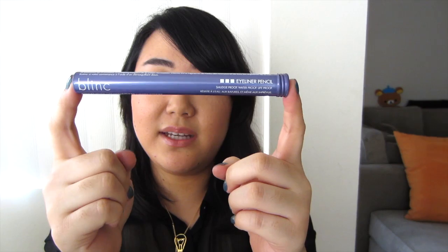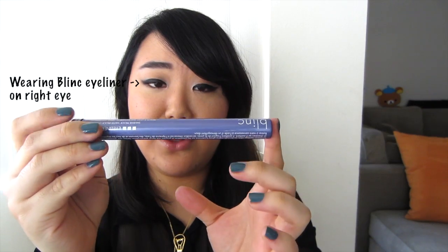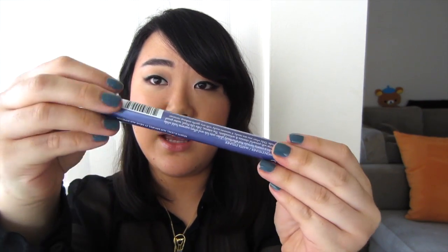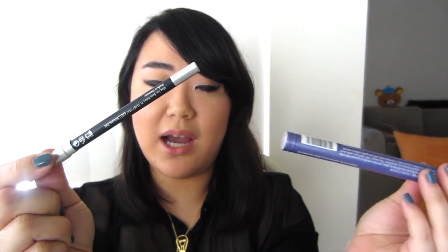It was disappointing. I think the concept for this eyeliner is amazing. I wish the formula was a little better. Then this would probably be the perfect eyeliner. Next one is Blinc Eyeliner Pencil. This one claims to be smudge proof, waterproof, life proof. The packaging is quite unique. It comes in this tube, and you screw the cap open, and the eyeliner is there.